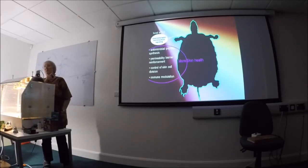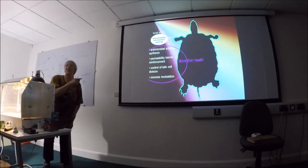Now I'm not saying UVB doesn't damage the skin, because excess certainly does. It damages the DNA, and if you're overexposed, it can cause skin cancer. But this is going on at the same time. So the right dose is much safer, but the wrong dose can cause harm.